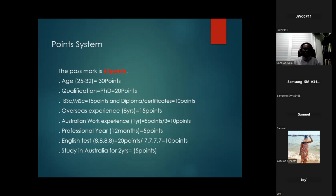For example, if you are between 25 and 32, you have maximum points, which is 30 points. Then if you have a PhD, you have 20 points. If you have a Masters or BSc that is equivalent to an Australian bachelor degree, let me emphasize that, a bachelor degree that is equivalent to an Australian bachelor degree will give you 15 points. If it is not equivalent, it will not give you 15 points. There are some bachelor degrees, particularly from overseas countries, that are not equivalent to an Australian bachelor degree. So in that case, you cannot claim 15 points.